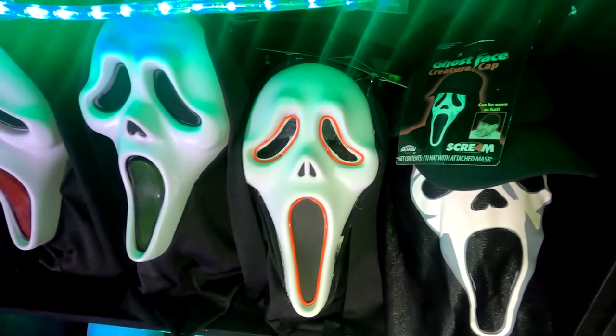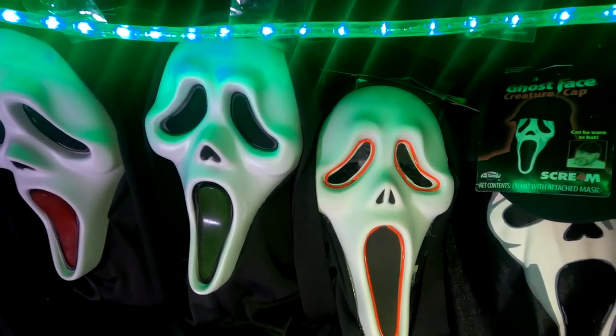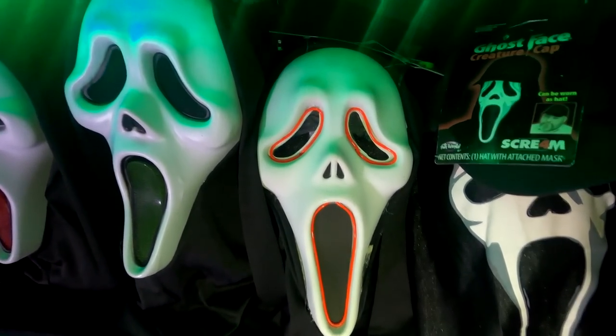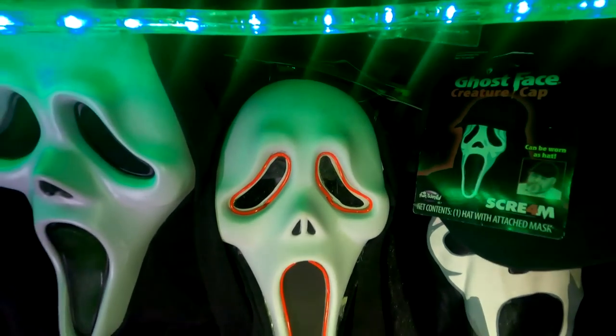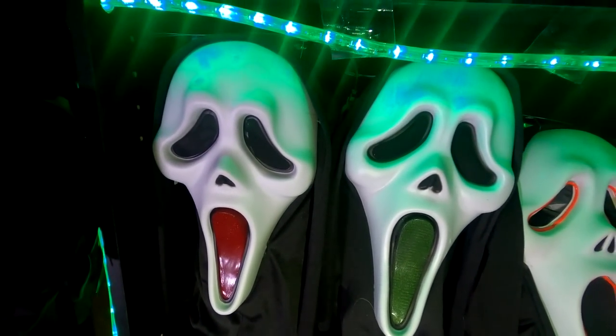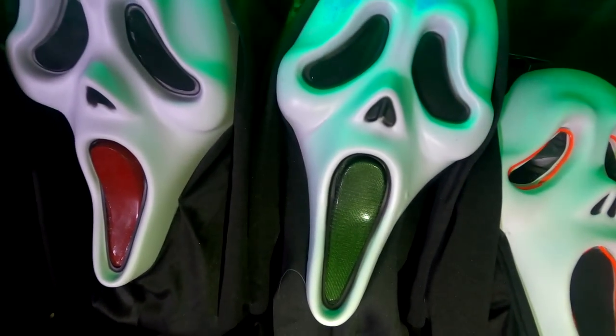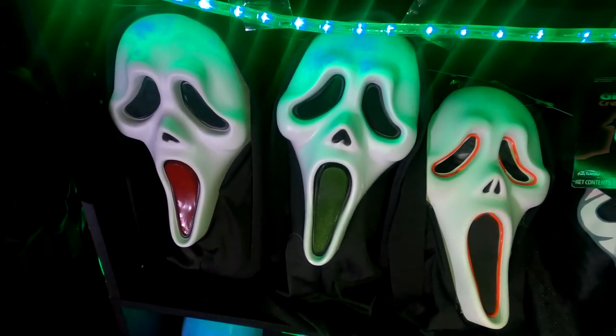I like how you guys just wanted a tour, but instead you're getting all sorts of mini random reviews of masks that I like, and you're hearing all these weird little facts that you probably don't care about, but maybe you do. Here we have the original run EL Ghostface. Not a huge fan of those. We have the Fade In and Out Red Mouth and Green Mouth variant. Of course, still tagged for all these, because I'm not gonna wear them.